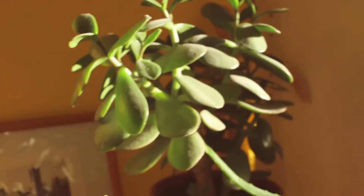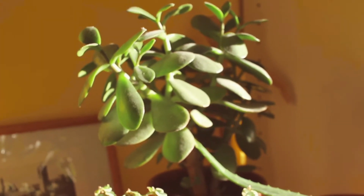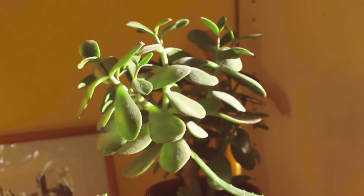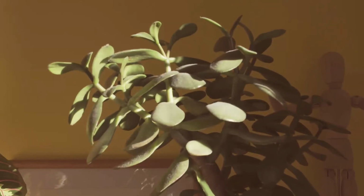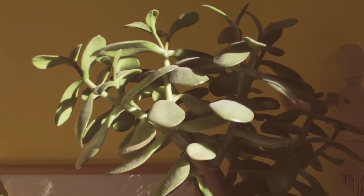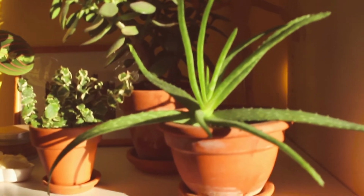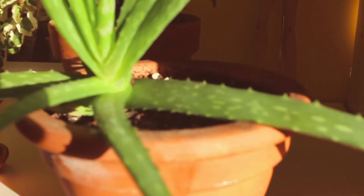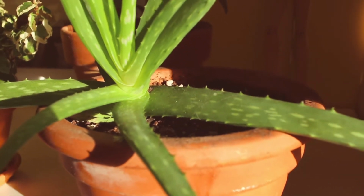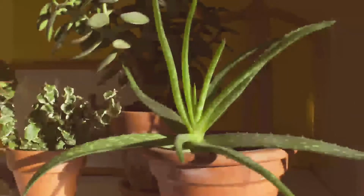Right behind it is my Jade Plant that I got maybe like 2 years ago, and this beauty is actually a succulent, so it really likes dry soil, therefore it's very easy to take care of. Just water it a little every once in a while and you'll be fine. And the last plant on my dresser is this Aloe Vera plant. I got it maybe like 3 years ago, and I actually propagated this one, so I'll show you its baby in a minute as well.